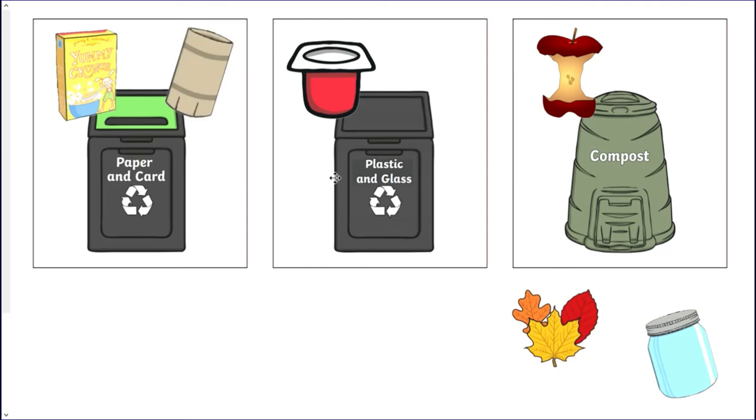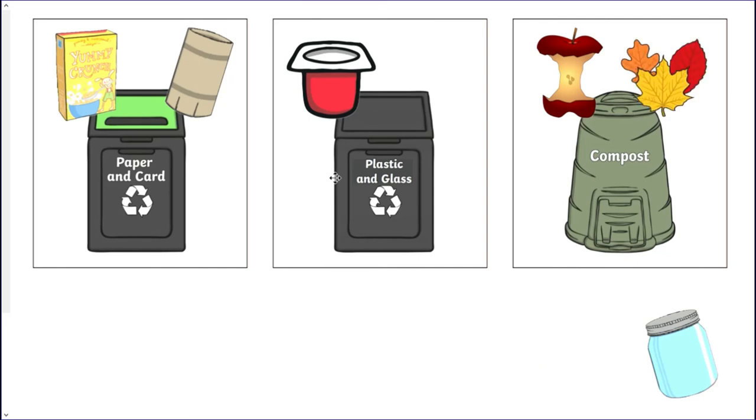The toilet roll tube needs to go in the paper and card bin. The leaves need to go in the compost bin. The jam jar is made from glass, so it needs to go in the plastic and glass bin.